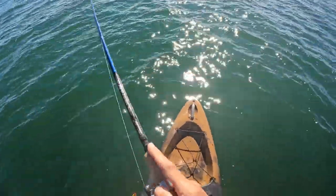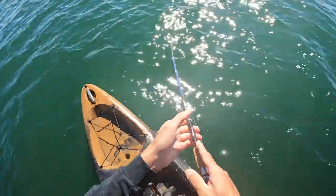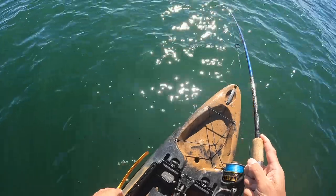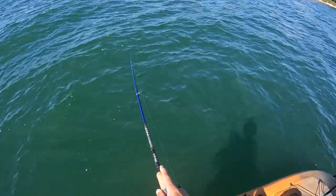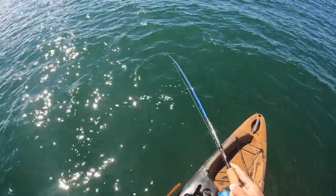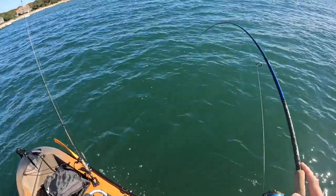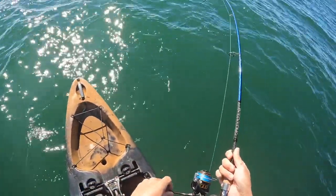Ooh, that's actually a nice one. Need one more for, oh, is that a bonito or an albie? Oh man. Oh, that's a nice one. That might be a crab bait right there. Holy smokes, they're everywhere. He's gonna end up falling off the hook before I get him in. Oh man, that's the only problem with light gear.